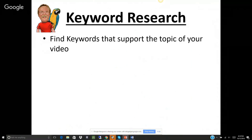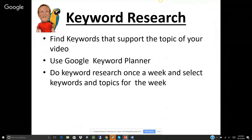So first and foremost, the thing that you want to do is keyword research. Now, what is keyword research? We find keywords that support the topic of our video. So if you've decided you want to do a topic about a webinar that you watched, you go to the Google Keyword Planner and type in the phrase from that webinar, or the topic that you're going to do, and see what keywords come up.